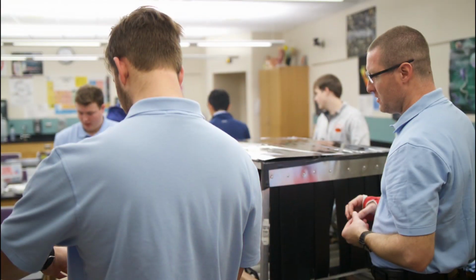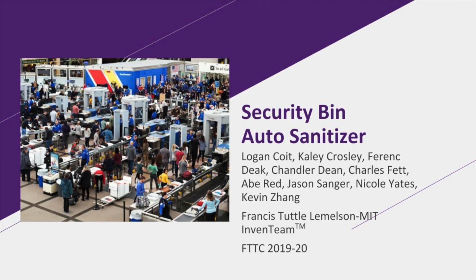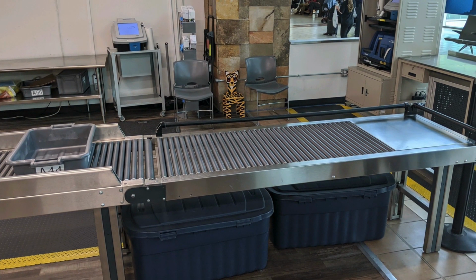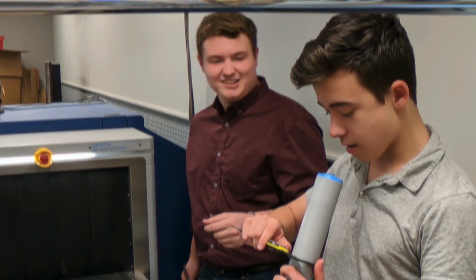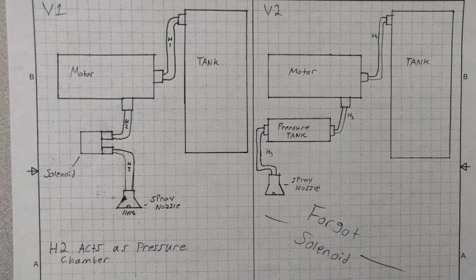The Francis Tuttle InvenTeam has proposed an invention that will disinfect airport bins of harmful bacteria and viruses. Studies have proven that the airport security bin is the most contaminated surface in the entire airport. This surface can be a dangerous vector for contact disease transmission. In this era of globalization, we are increasingly at risk of pandemic-scale events.